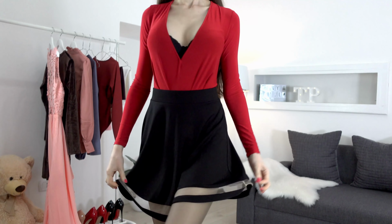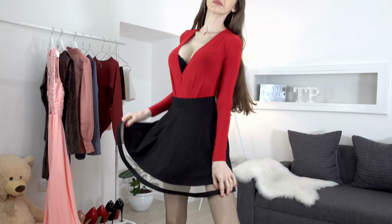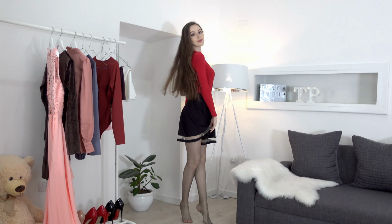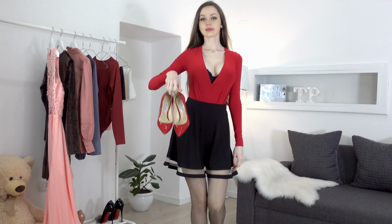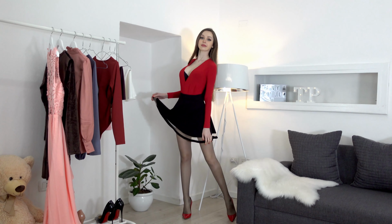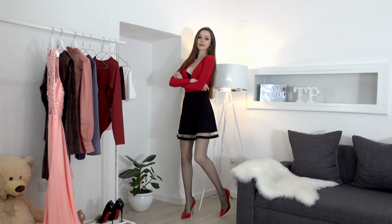Next one. Here I got our favorite color combination, red and black. I'm styling a red bodysuit with a black skirt. I love the design of the skirt with that mesh part on the bottom. As for the shoes, I picked my red pumps.